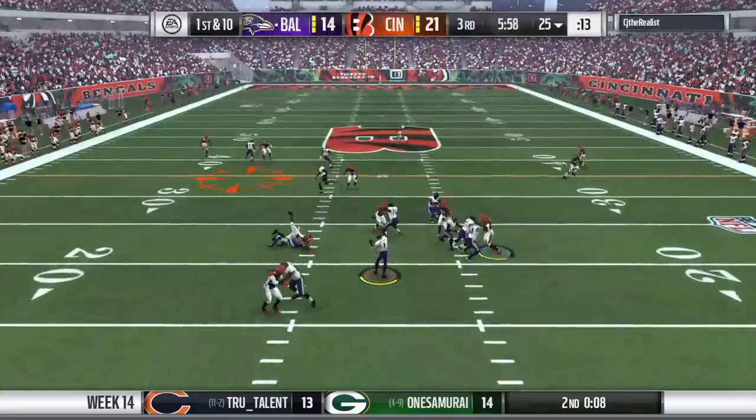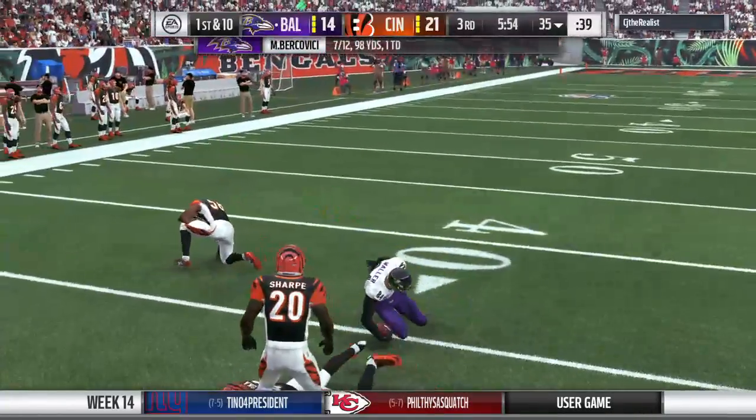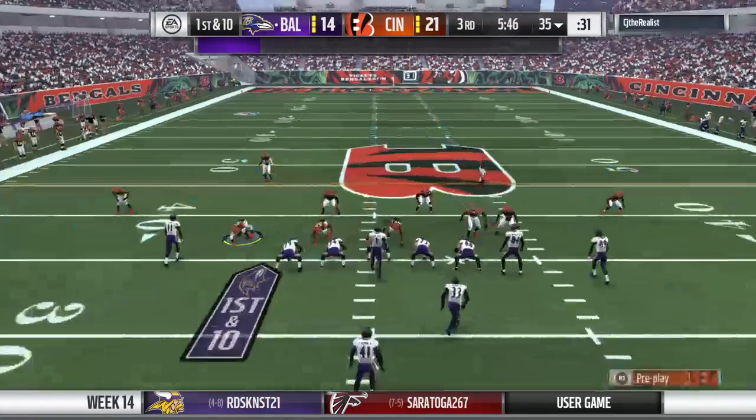They'll try and start this drive in the air. Firing quickly here, and that's complete. A nice pick up there, 10 yards, and it'll move the sticks. And there's another completion to the tight end. And let's face it, it is hard to overthrow a 6'6" target.